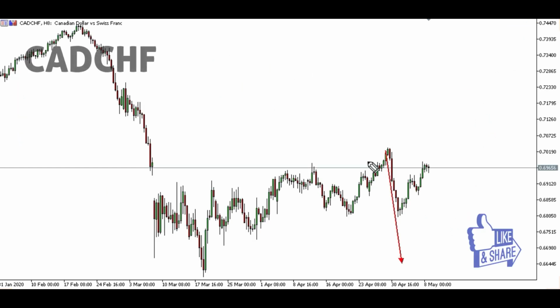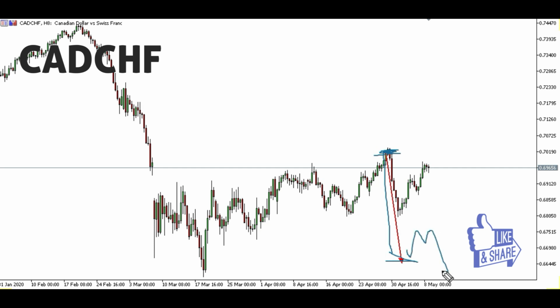CAD CHF. If you remember, this down move was forecasted: we said we would reach this level, and then this next week, if we reach this level, we'd look for a corrective structure here, then more down from CAD CHF. But instead of the down move until this level, we got a corrective structure around this area. So this following week we're expecting a drop to this level here.